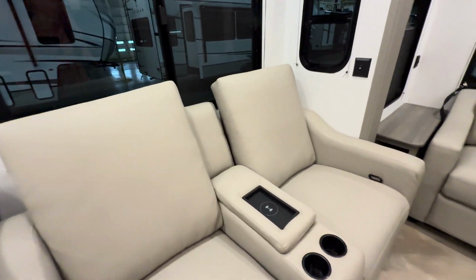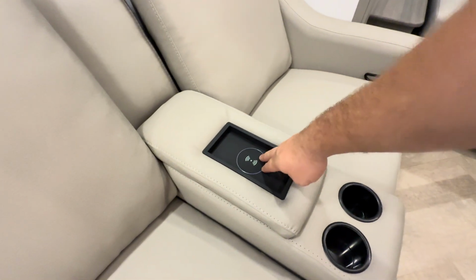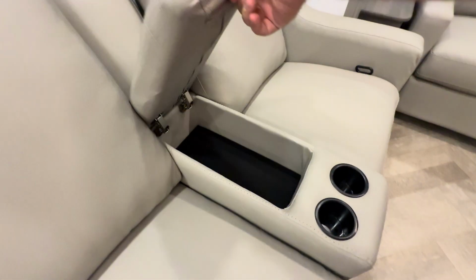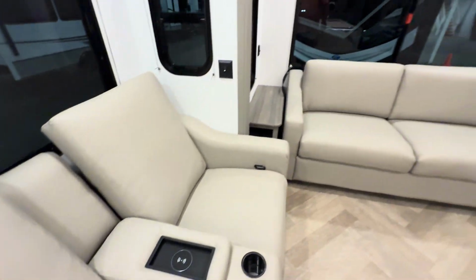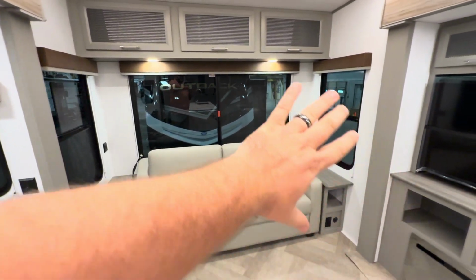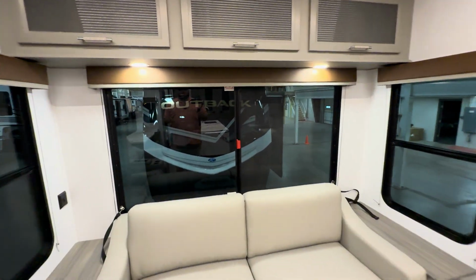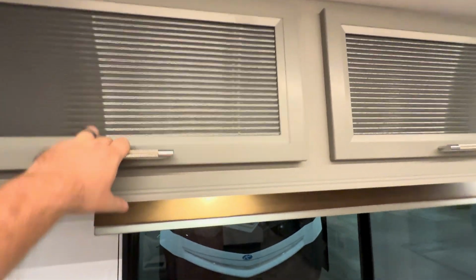Like if I'm sleeping here as the guest, I'm probably sleeping in the recliners more so than the pull-out couch. Charging station, 2 cup holders, place to put your books or your remotes. Pull-out sofa here in the back with countertops on either side. Again, good windows, emergency exit, so pull, push, and plop. Get yourself out in a hurry. And then you also have plenty of storage right there.